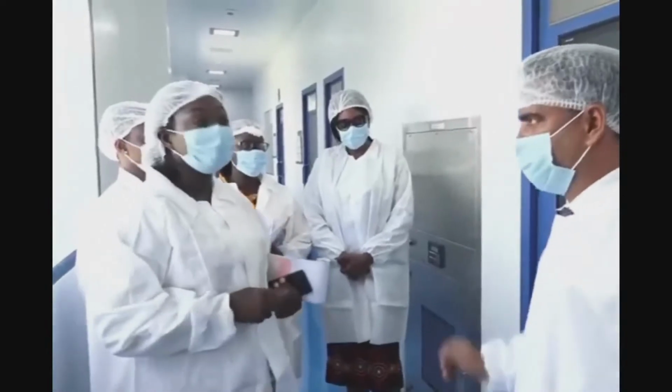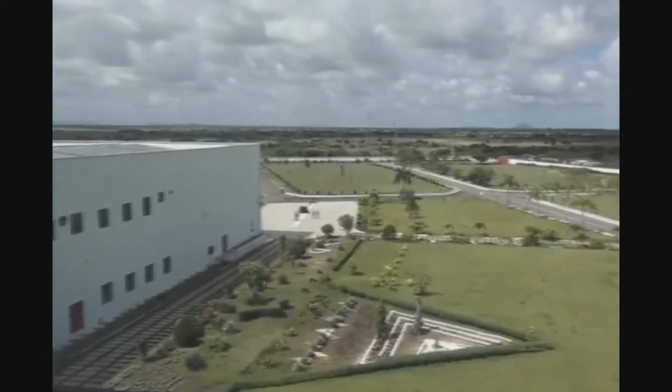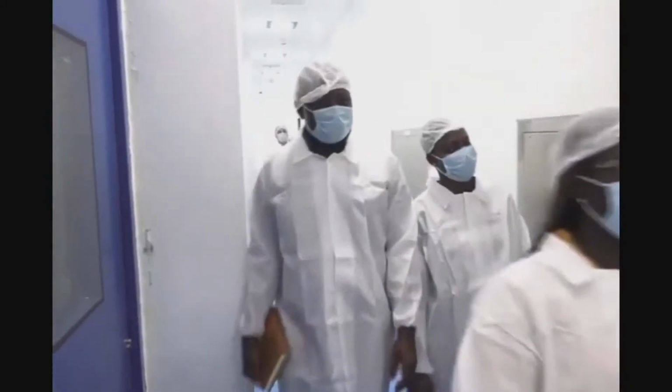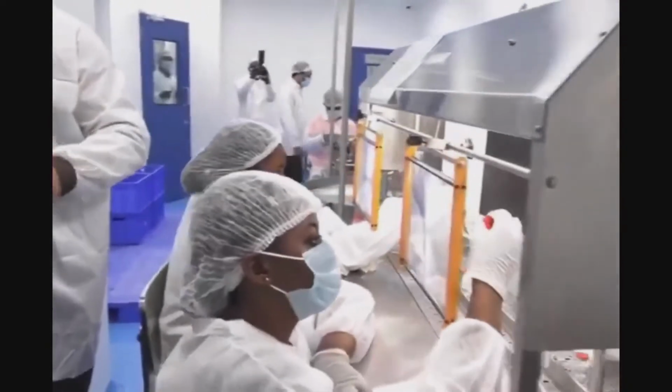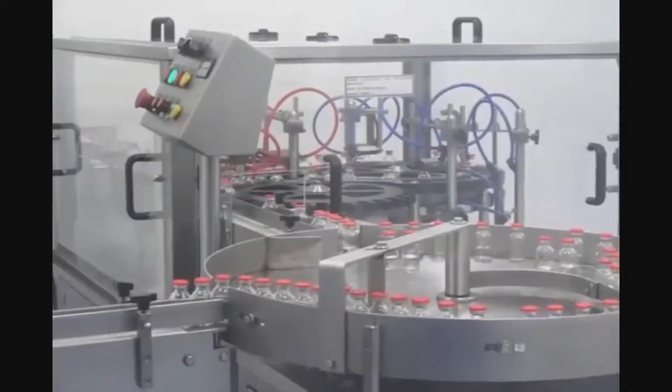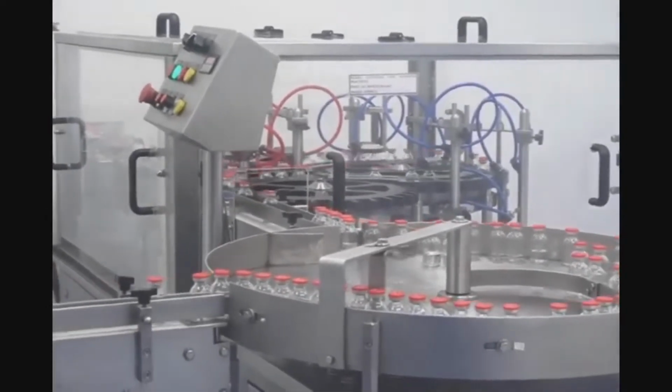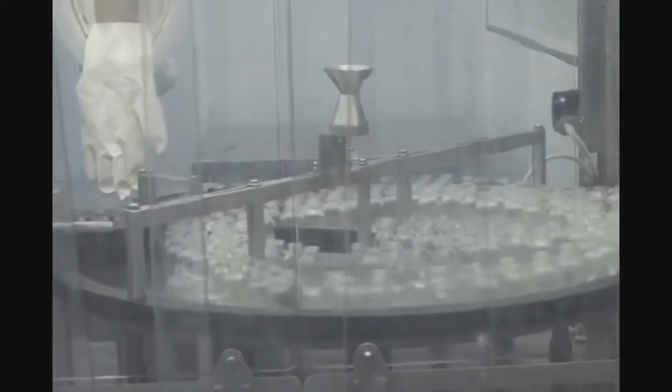The facility, which sits on a 25-acre parcel of land, has received its first shipment of WHO-certified, already prepared anti-snake serum bulk supply, and production is currently underway in its vaccine production unit, processing the very first batch of trial vaccines for the certification of the Food and Drugs Authority.